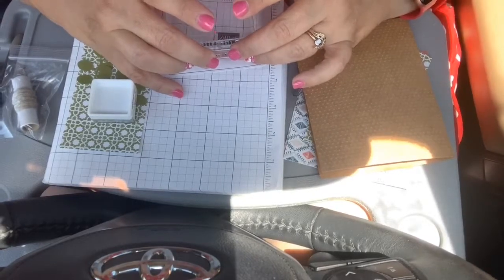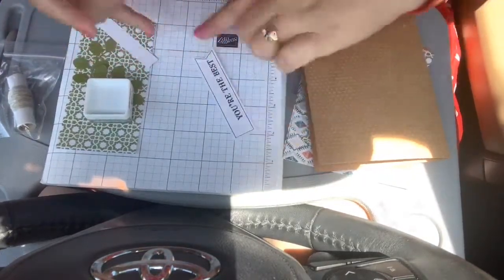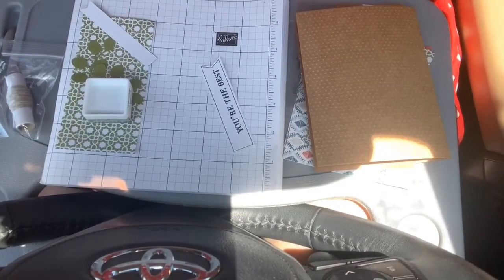And let's see, do we need to come down? We do. I'm going to stamp it right there. And I brought it down towards the banner tail, down towards this end, because I know I'm going to be wrapping twine and stuff up there, and I didn't want it to get in the way. I need to bring my instructions back up here so I can see what I'm doing.